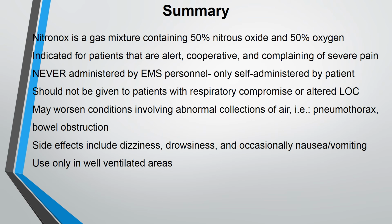So in summary, NitroNox is a gas mixture containing 50% nitrous oxide and 50% oxygen. It's indicated for patients that are alert, cooperative, and complaining of severe pain. It's never administered by EMS personnel, only self-administered by the patient. It should not be given to patients with respiratory compromise or altered LOC. It may worsen conditions involving abnormal collections of air, such as a pneumothorax or a bowel obstruction. Side effects include dizziness, drowsiness, and occasionally some nausea and vomiting. And it's important that you remember to use it only in well-ventilated areas.